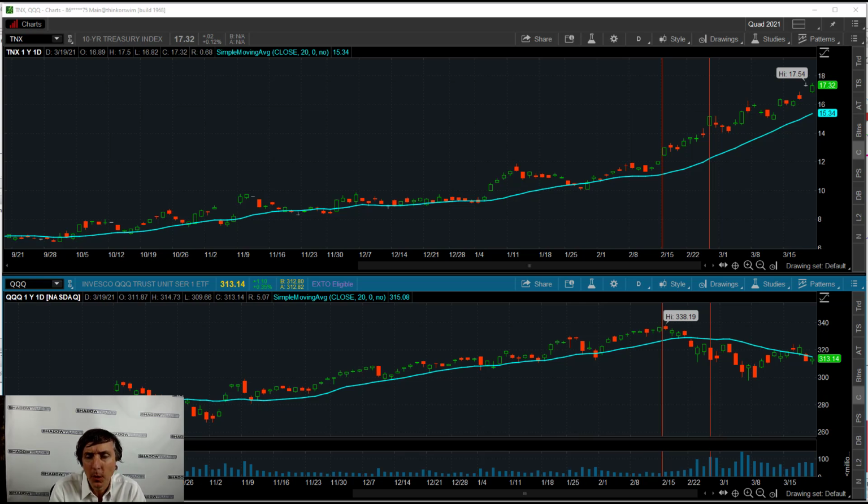And one of the most important ones is the relationship between rates, as shown in the benchmark 10-year that you see at the top of the screen, and growth stocks. As we've discussed in past videos, these growth stocks are not as attractive in a rising rate environment. You can go back to past videos for an explanation on that. So the two charts that you're seeing here in front of you are the TNX on top, which is the yield on the 10-year note, and the QQQ on the bottom, which we can use as a benchmark for all things tech and all things growth, okay?